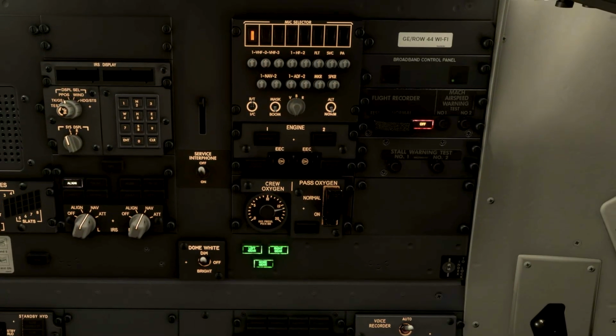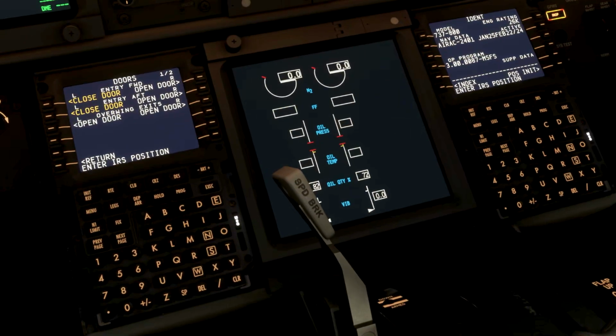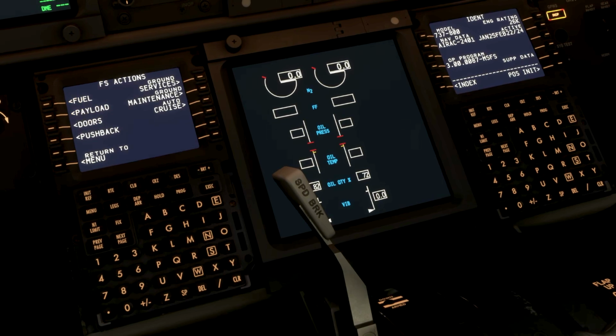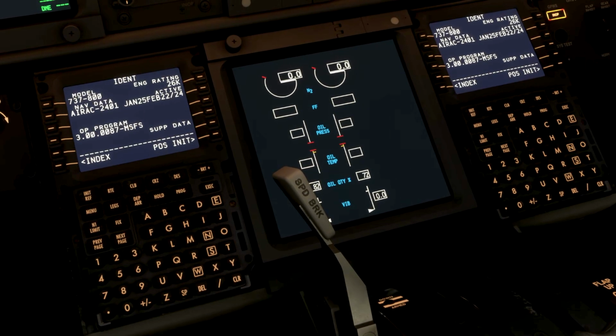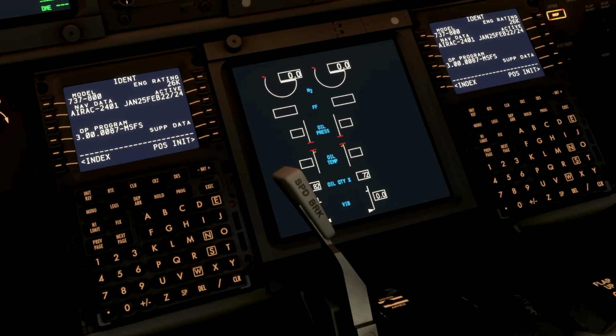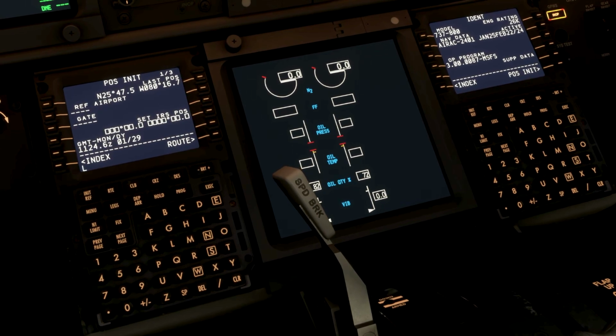So, okay, we got to throw the alignment on. Let's go ahead and get in there. Get the alignment. We've got to enter IRS positions. We're going to go init ref, coming in, click return. We're going to go to the menus page, FMC. We are in an 800, AirAx 2401, engines 26. Everything looks good. Position init, initialize.